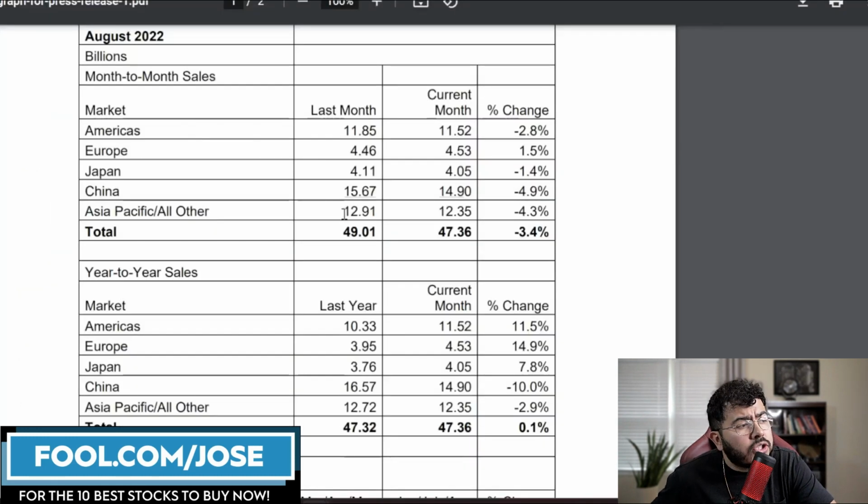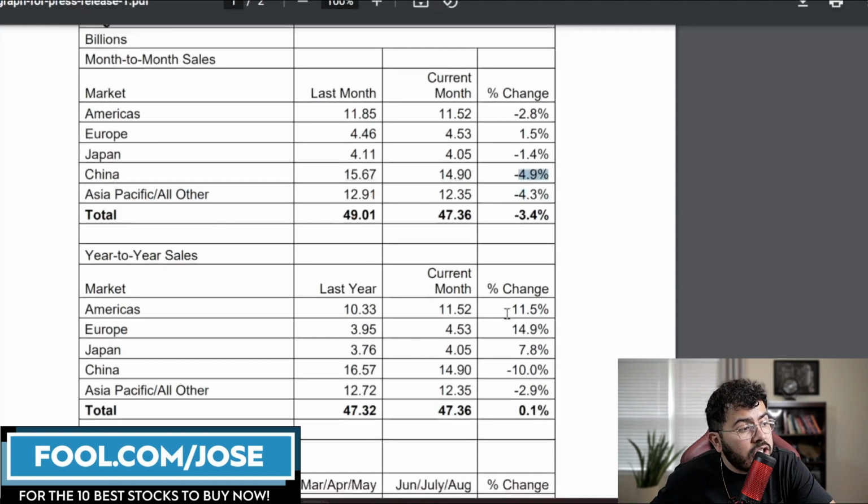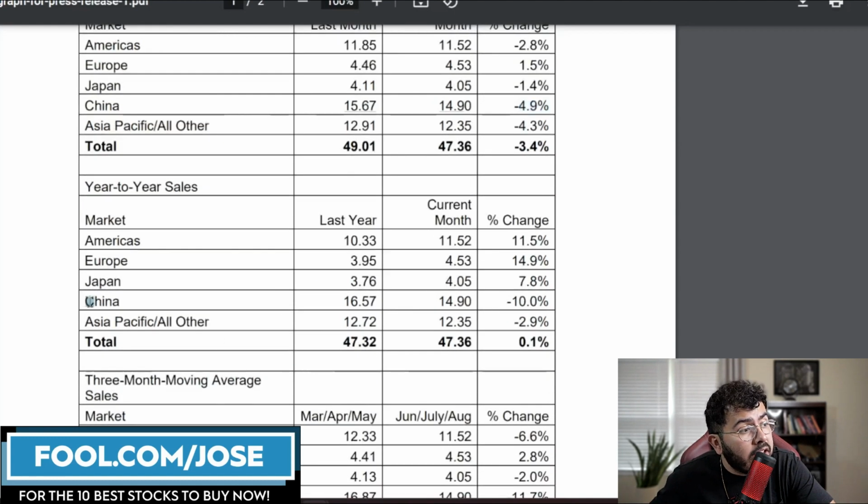The article also shared this presentation which shows the month to month and year to year sales growth by regions. First, we can see the biggest hit, and one of the main reasons the overall market is seeing a huge downturn, is due to China. China is the biggest spender in semiconductors, and we can see month to month they are down 4.9%, the biggest drop out of all the regions. And if we take a closer look at year to year sales, it's down roughly 10%.